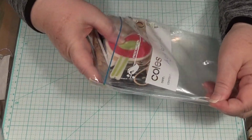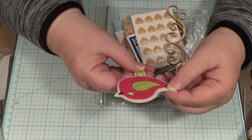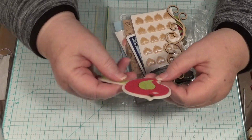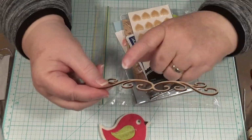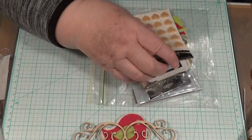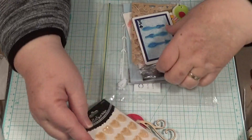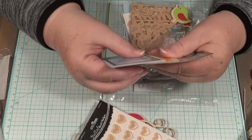Wow. Oh, look at the bird. Did you make the bird? Might have done. Isn't he neat? He's cool, isn't he? I love the bird. Love these things. Oh, I do love those. Love to use those. These are nice, aren't they? Beautiful little hearts. Cards. Now this is something I don't have very many of.